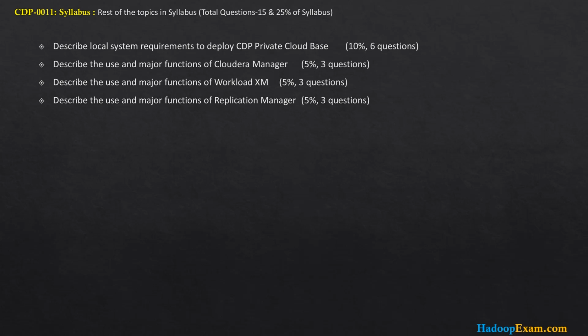Next, these are the specific topics, like describe local system requirements to deploy CDP in a private cloud. If you want to deploy in a local data center, what is the minimum requirement? So 6 questions would be based on this. Describe the use and major functions of Cloudera Manager. 3 questions on this. Today itself we have added 21 questions to the HadoopExam preparation material, so you can go over this.